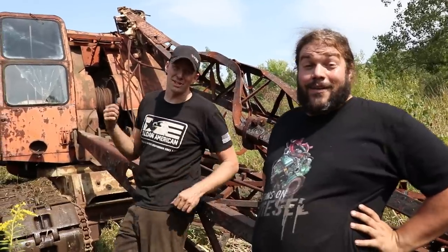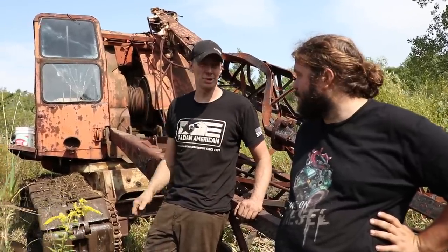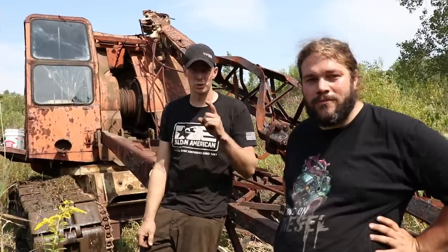All right, so the last time this thing was running was 20 years ago. We fired it up on the old fuel. I think it smokes a little bit, but like I said, those Detroits will run on anything. That engine is in good shape. We're not going to blow that one up. Nope. So you should buy it.